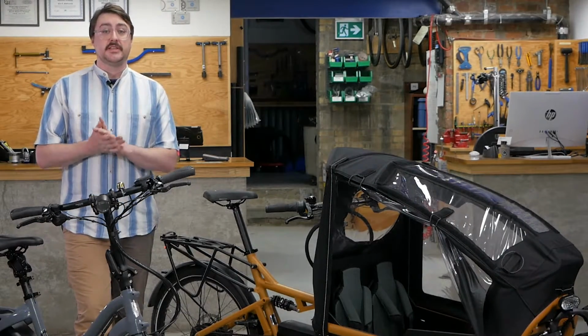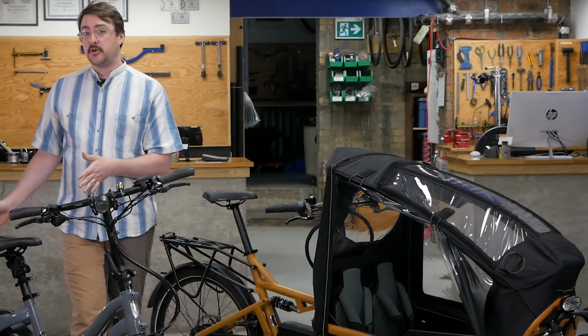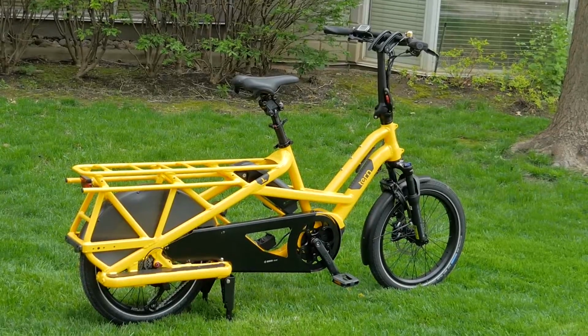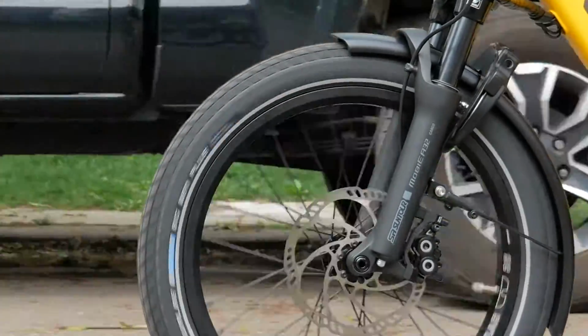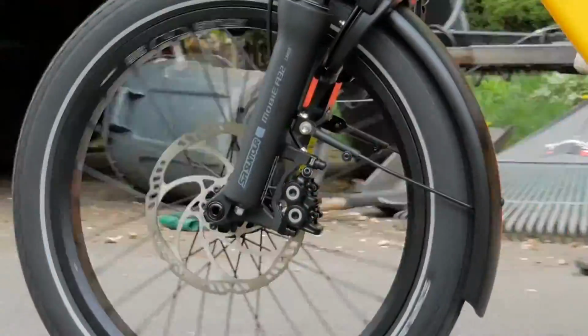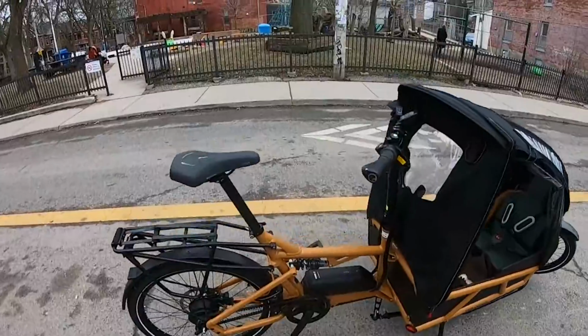First up, we're going to take a look at the differences in geometry. The Tern GSD is a long-tail cargo bike, and it can also be categorized as a compact cargo bike since it uses a small 20-inch wheel platform and has a relatively small overall footprint. It's hardly larger than a typical bike, in fact, and has a much lower center of gravity.